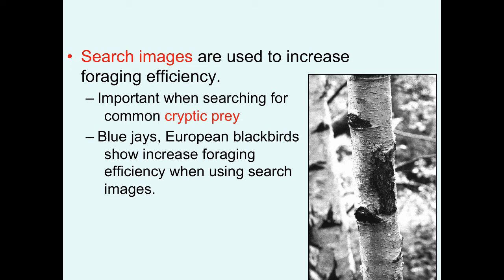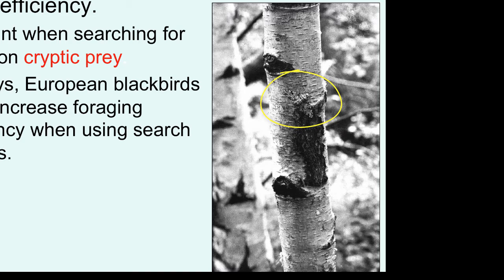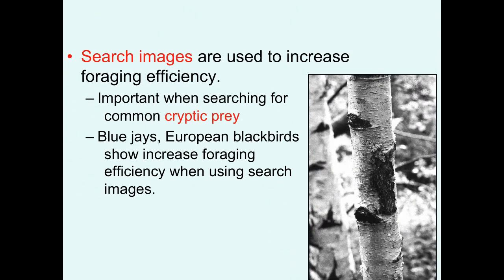And when you're feeding on cryptic prey that is using camouflage as a primary means of reducing predation, one of the things from the predator's point of view that increases predator efficiency is to develop a search image. So studies of blue jays and European blackbirds have indicated that using a search image increases the foraging efficiency of these species. So in the figure here, in these cryptic moths, looking for the specific pattern associated with the shape of the moth will help you increase the rate at which you can detect them on the background structures that they're sitting on.